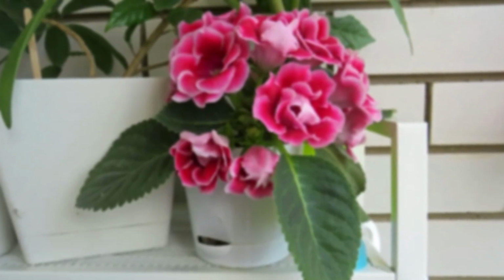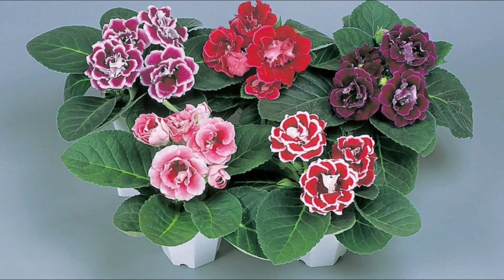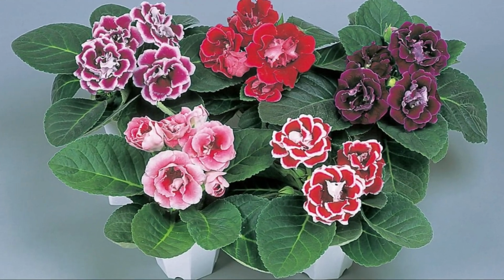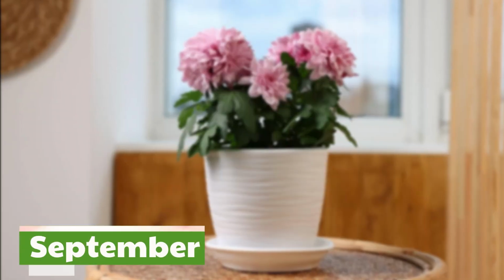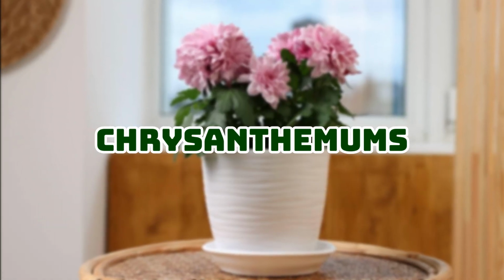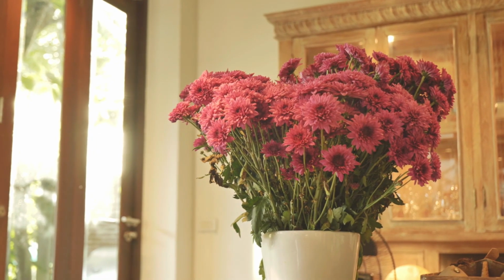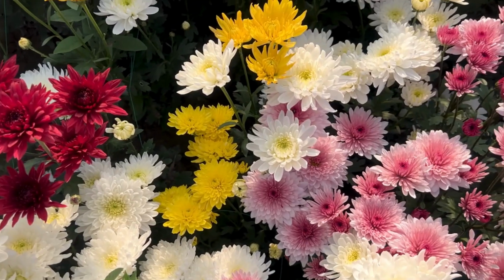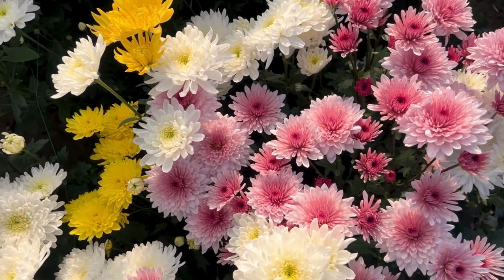August brings us the vibrant gloxinia. Following the principle of photoperiodism, the longer sunlight duration sets the stage for these specimens to burst into full bloom. As we step into September, chrysanthemums steal the show. Symbols of fall, they offer a stunning display in the 11th month. Requiring longer nights to trigger flowering aligns perfectly with November's characteristics.